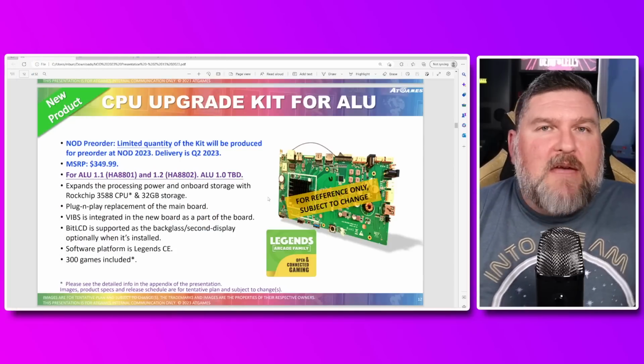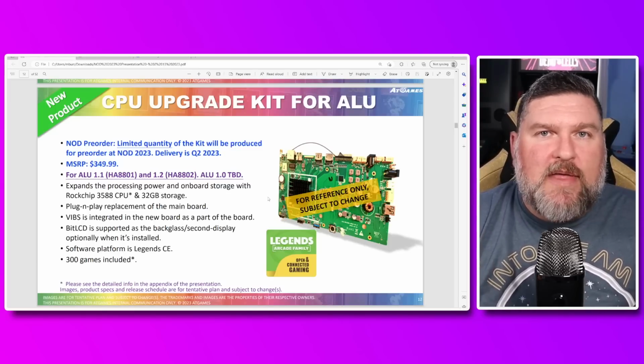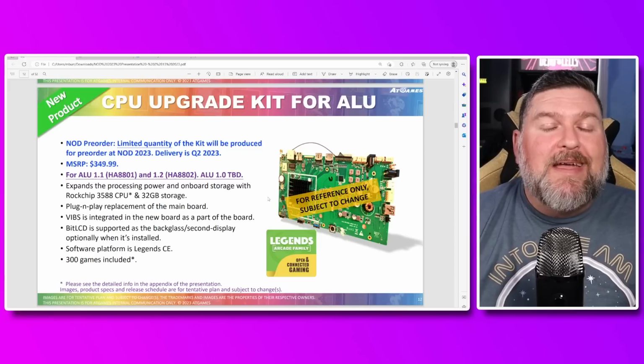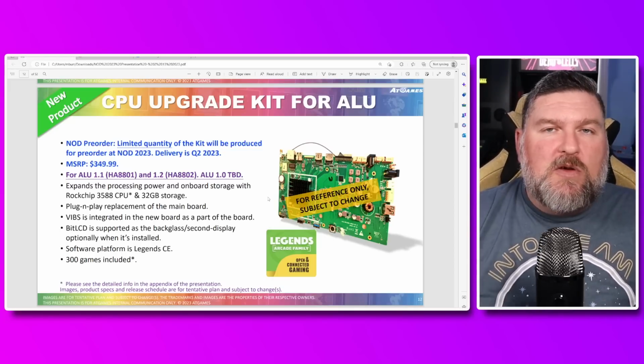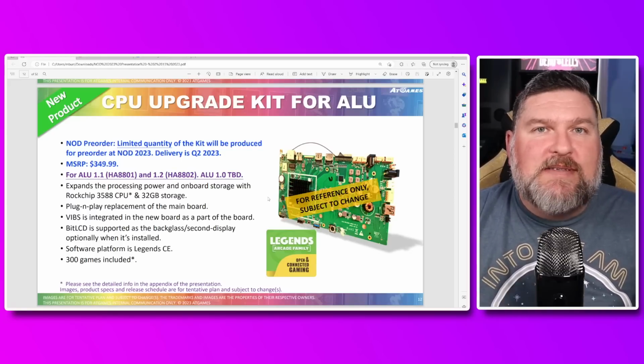How do I get these new benefits on those machines? Well, AtGames, being a very forward-thinking company, also thought ahead and said, some fans may be slightly disappointed that they have to buy a new unit to get some of these benefits. So what they are doing, they're offering upgrade kits for both the ALU and the ALP, so you can move to the new interface. Now, I'm going to tell you, obviously, it won't offer all the same benefits.